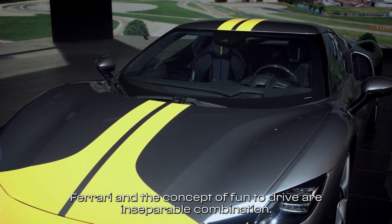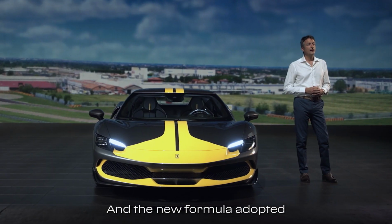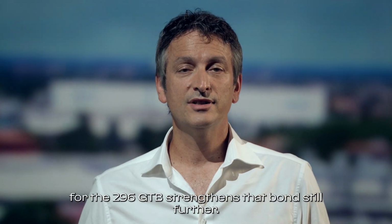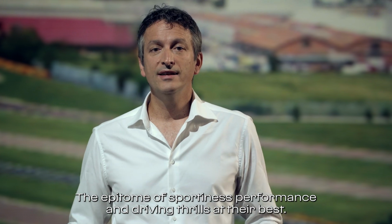Ferrari and the concept of fun to drive are an inseparable combination, and the new formula adopted for the 296 GTB strengthened that bond still further, the epitome of sportiness, performance, and driving thrills at their best.